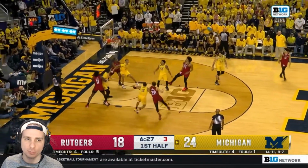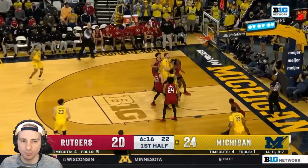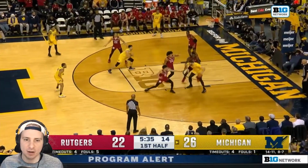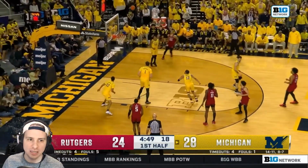Good luck stopping this, though. Ron Harper Jr., a little push-off, gets away with it. Puts that bucket down. Wolverines still by 4 here. Eli Brooks with a little floater. Says, I can do this, too. Here, number 11, Clifford Amore. He's a tough ask on offense. Dickinson doing his best impression there with the right, getting the friendly bounce. Still maintaining a 4-point lead there.